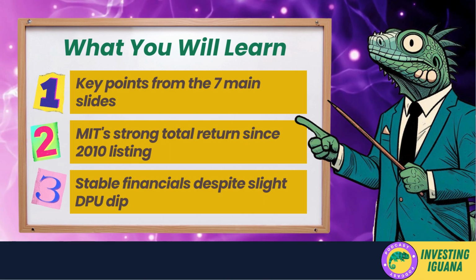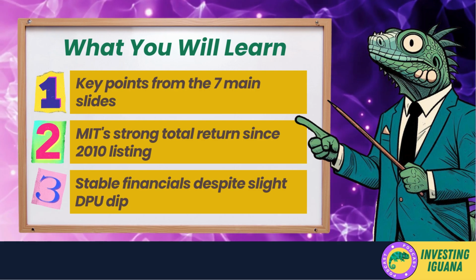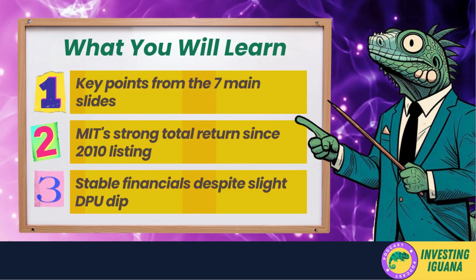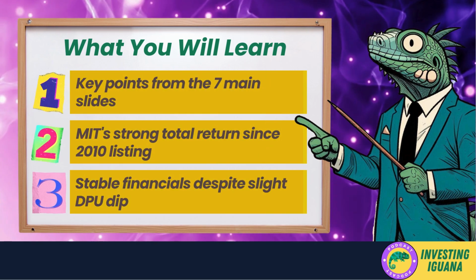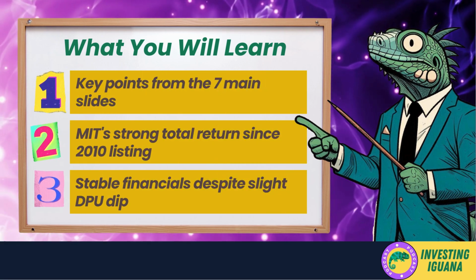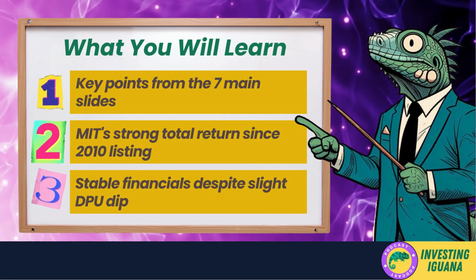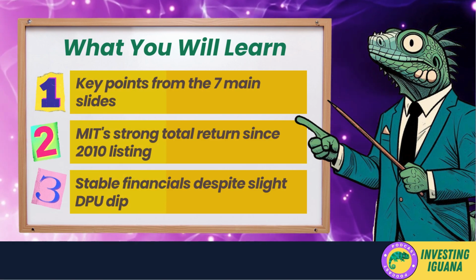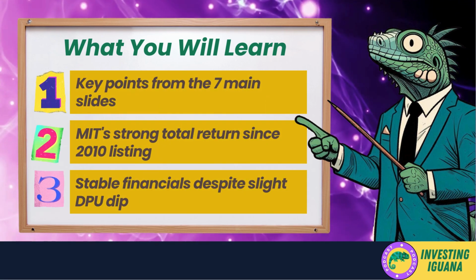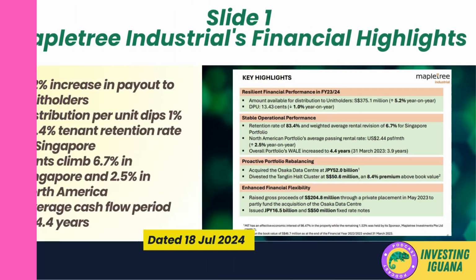Today, we're talking about Mapletree Industrial Trust and the key juicy details from their 14th AGM. I know AGMs can be a snooze fest. But not this one. I've combed through the slides and picked out the most important key points for you. We'll be looking at how Mapletree has been flexing its financial muscles, the clever moves they've been making, and what it all means for you as an investor. Think of this video as your cheat sheet to Mapletree's AGM. I'll break down the numbers, explain the jargon, and give you my 2 cents on what it all means.